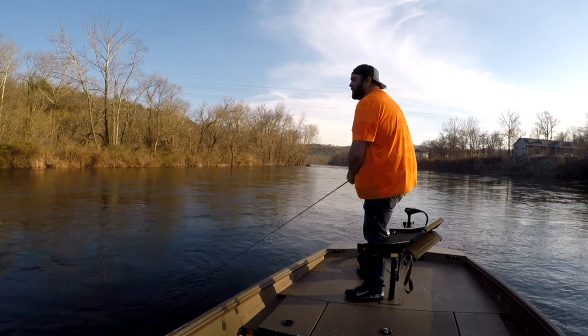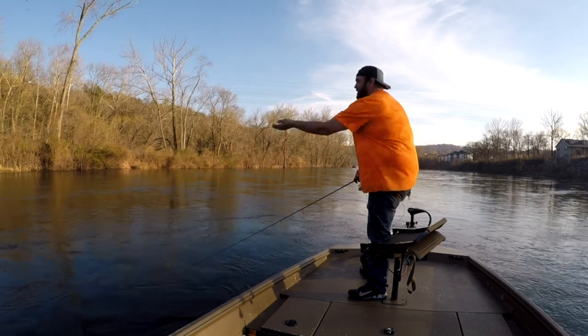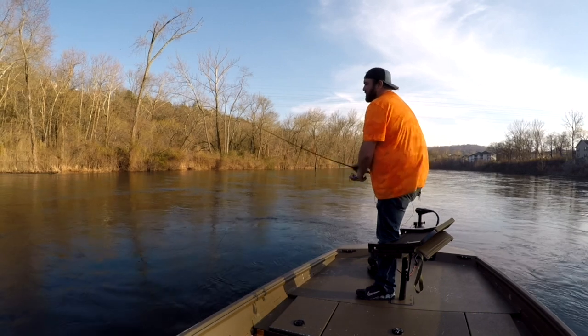Oh, that was a taker. As I said, I'm laying that line on the water, and I saw the line just jet off. It's most likely a fish grabbing it.